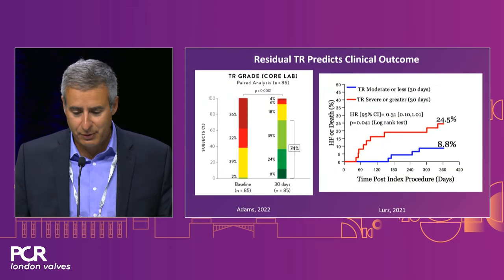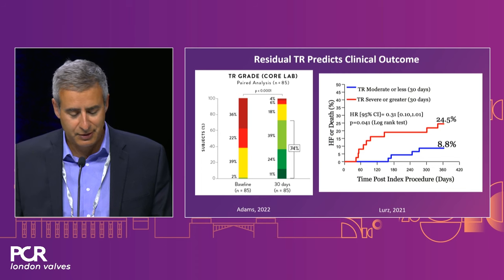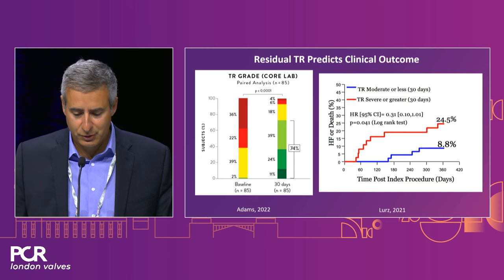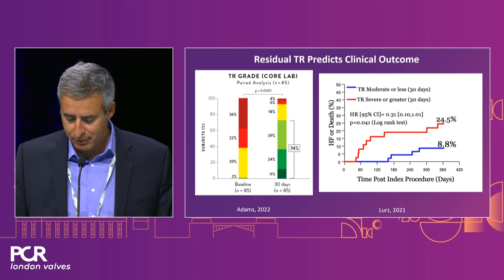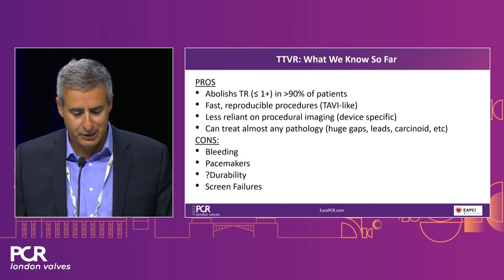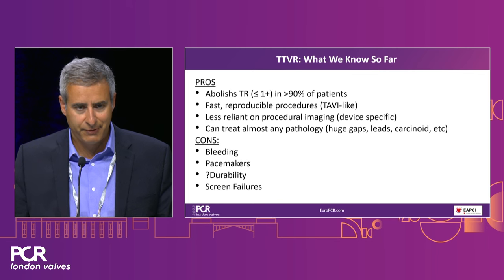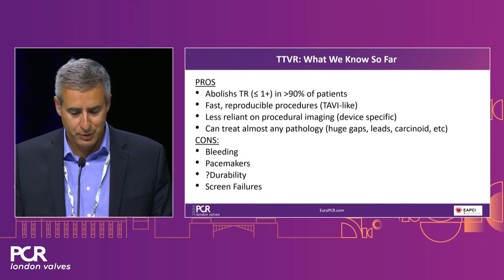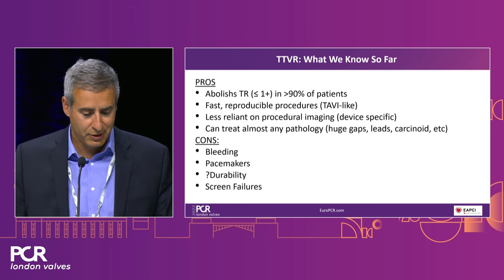One thing we have learned from the studies of TR is that residual TR predicts clinical outcome, and residual severe TR is associated with increased mortality and heart failure. The beauty of TTVR is that we abolish regurgitation in all patients. It has become a faster, more reproducible procedure. It's becoming more like TAVI. It's possible to do three cases in a day and still finish on time.